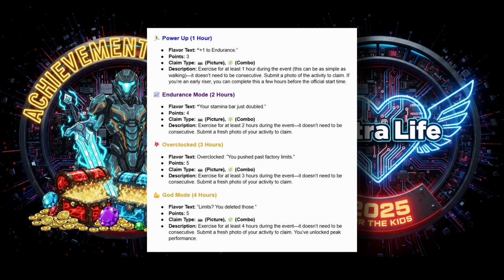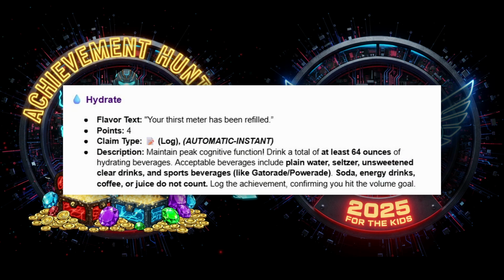Smart. And they get specific about other self-care things too. Very specific. Like hydrate. You have to log drinking 64 ounces. That's about 2 liters of water or other clear drinks. But listen to this fine print. Coffee and soda don't count. They explicitly say that. They want actual hydration, not just caffeine or sugar. Huh. They know gamers too well.